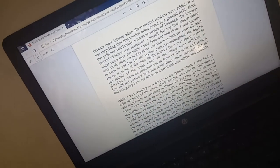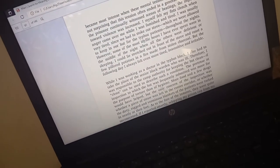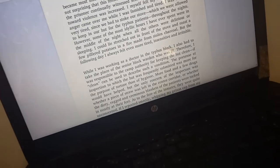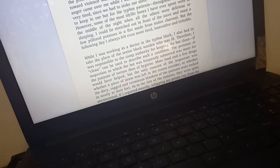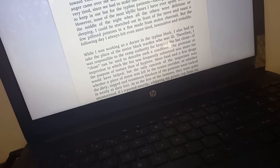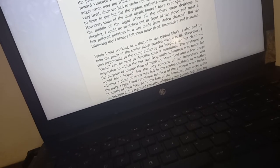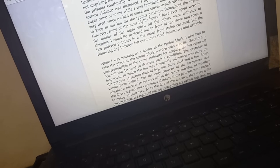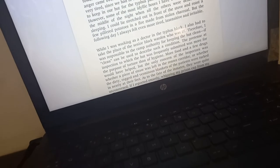I'm currently reading Man's Search for Meaning. Good book. I recommend it to everyone who's having downtimes, and sometimes you have some failures along the road and you want to get back up. It really shows you that in everything of life there is a meaning, and you can check it out. Man's Search for Meaning, really good book.